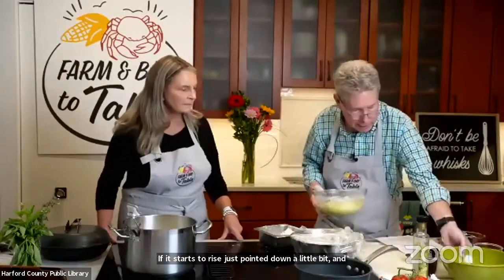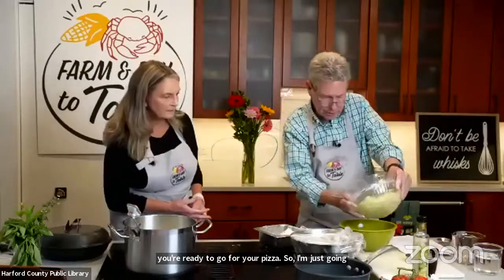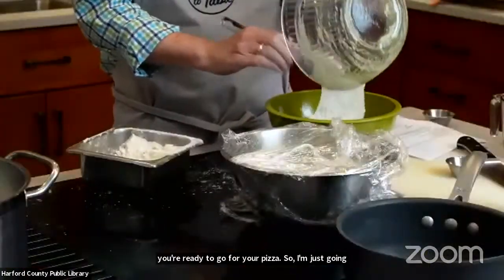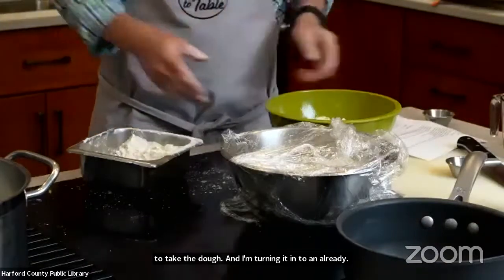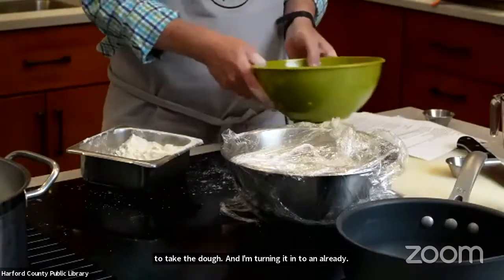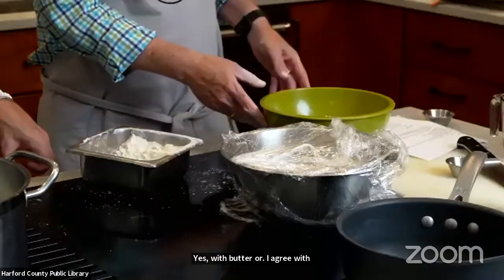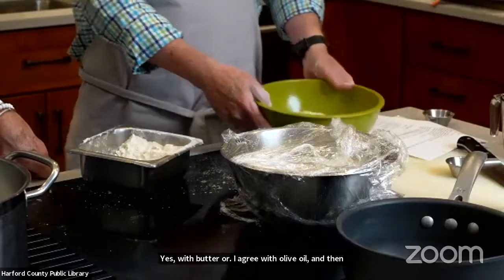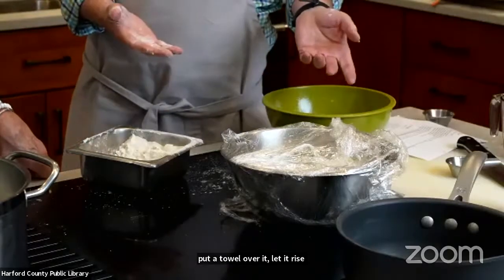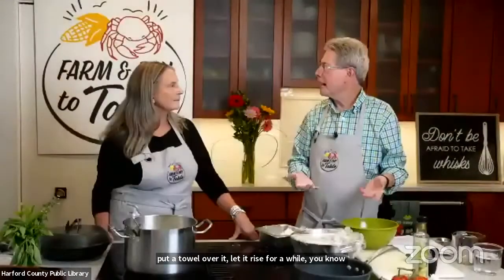So I'm just going to take the dough and turn it into an already greased bowl. Greased with butter or olive oil? I greased it with olive oil. Okay. And then you'll just put a towel over it and let it rise for a while. You could do it for an hour. When it gets up, I just punch it back down.